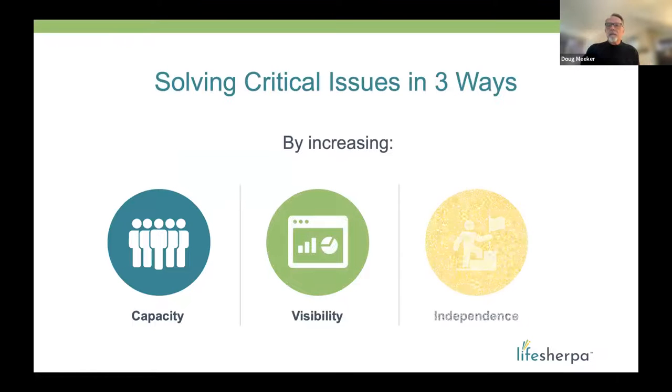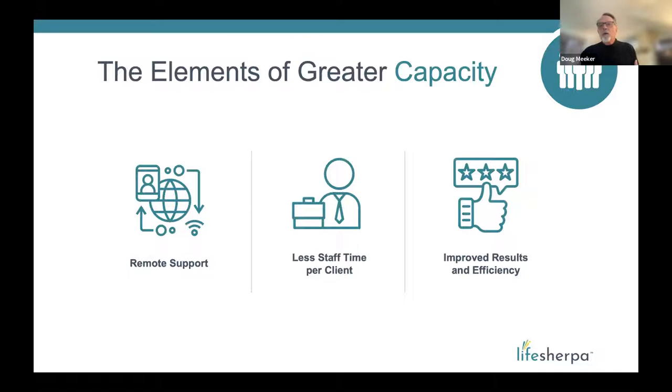So we're focused on three specific areas. One, how we help organizations with their capacity, their visibility, which is a key issue. What are the metrics and the data that you've got going in your programs that will help you figure out how to do more? And most importantly, and kind of where we started with Scott, how to drive that independence. By the way, he's been using LifeSherpa now for 4 years. He has not missed the bus, and he now actually brushes his teeth for 30 seconds instead of 2. Still irritates his sister, but major progress, trust me. So what do we mean by capacity?